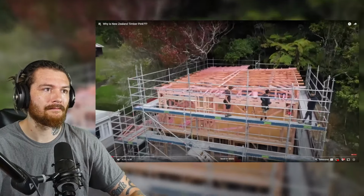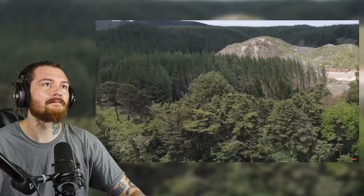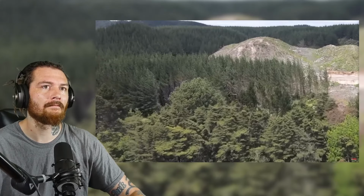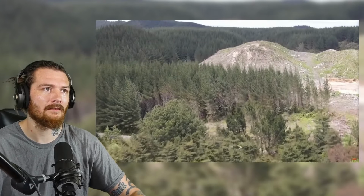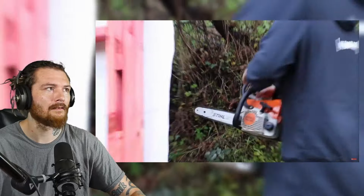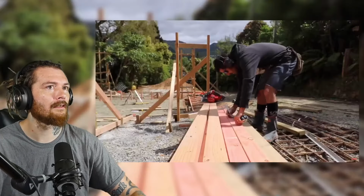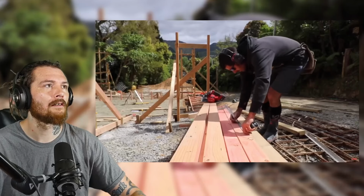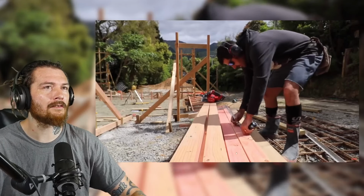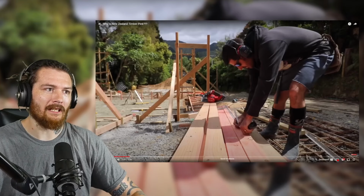Pinus radiata is the main tree we use here in New Zealand as a sustainable timber to build with. Okay. So it is a form of pine. It is suited to our environment. It grows reasonably quick and does what it needs to do. But one of the problems is if you chop a piece of pine down, leave it on the ground, it'll start rotting almost immediately. So it rots really easy.